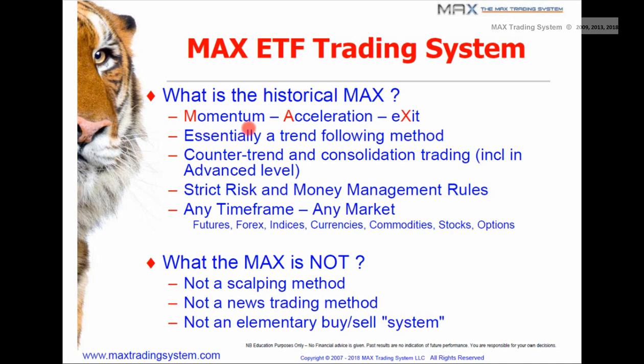So the M stands for momentum. We want indeed to be able to catch a trade when we see momentum, and I must add volatility in the price movement. It's only at that moment that we increase the odds to have an interesting movement we can exploit and have profitable trades.